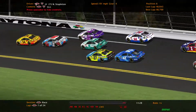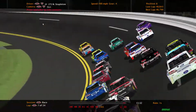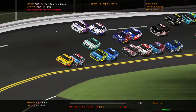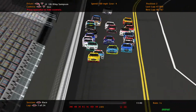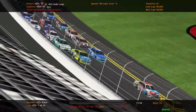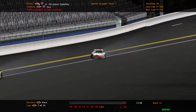3 wide, Stapleton to the bottom. Talladega winner for third. Through 3 and 4, there's Code Luigi in the 42. He's found his way inside the top 5. Off of 4, Patrick Smith, Riley Sampson going to be 1-2 back to the stripe. It's going to be Smith with the race lead, Sampson second, Nathan Stapleton third. The battle for fourth, it will be Code Luigi fourth, Jeff Bright rounding out the top 5. They should restart that way.